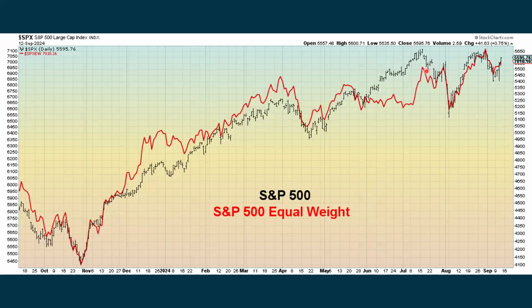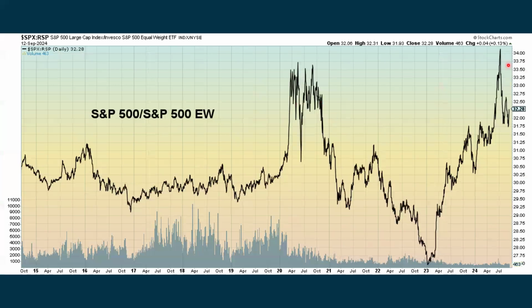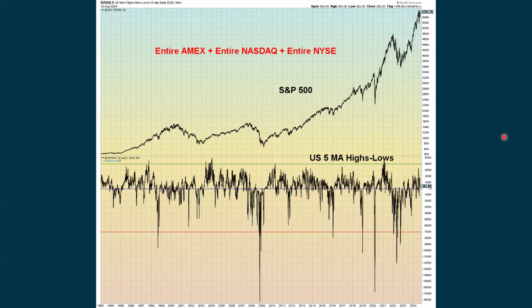And the S&P versus equal weight, both doing fairly well right now. Not really seeing one outperforming the other. Unless you look at this ratio, we continue to go up. That means the weighted version of the S&P is outperforming the equal weighted version. That means the bigger stocks are driving things higher.